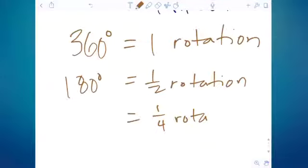A fourth of a rotation, which is what, Rylan? Yeah, you were referring to that earlier.